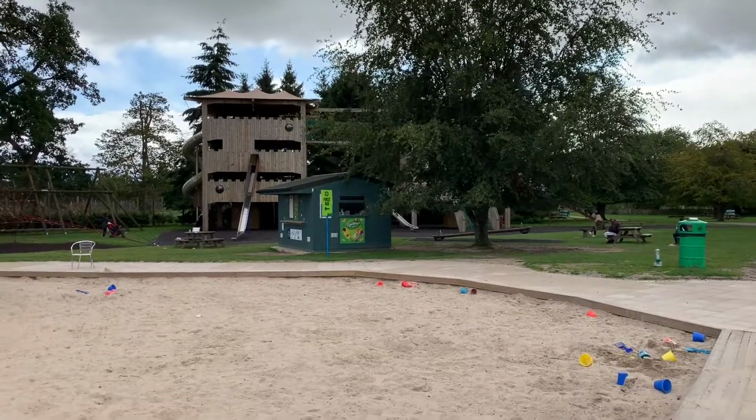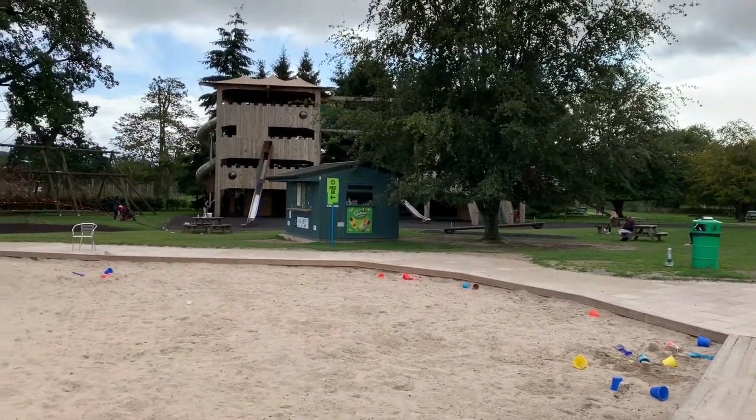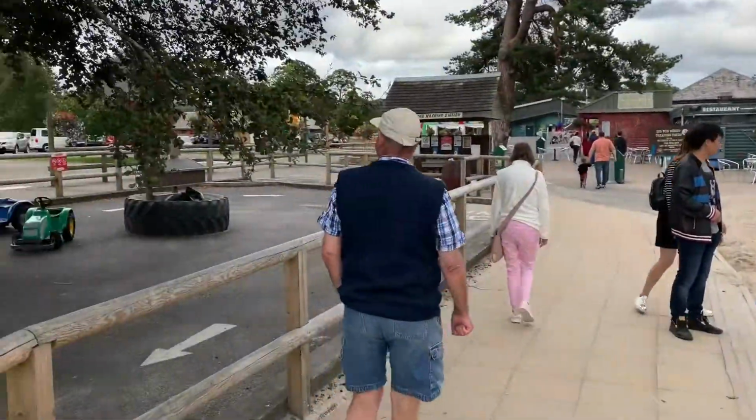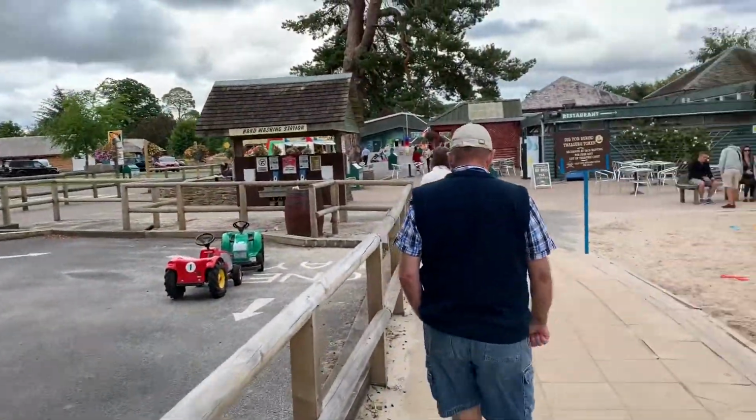So yeah, they've got a massive play structure over there. It's ginormous. So if you want your slide creds, you've got about 4 or 5 of them over there. Now we're going over to the Tiger Talk, past the amusement area over here, and I'll show you a bit more of that as we go over.